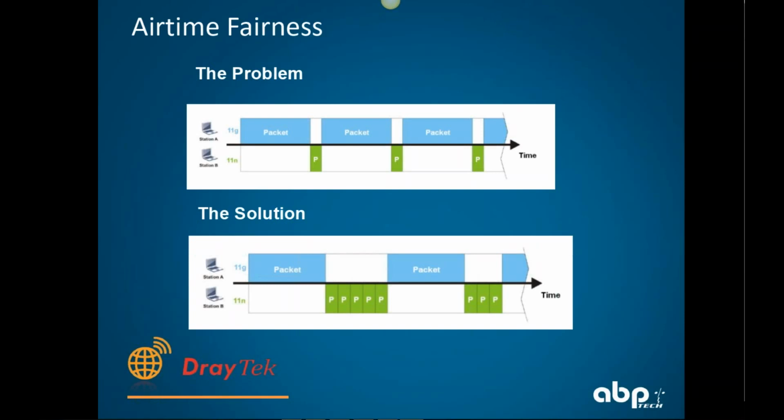With the airtime fairness feature on DrayTek access points, what we are trying to do is increase the probability of the faster clients to access the wireless channel. And we do this by controlling the transmission rate. The access points taper off the transmission on the slower clients so that the faster clients get more time for transmission.